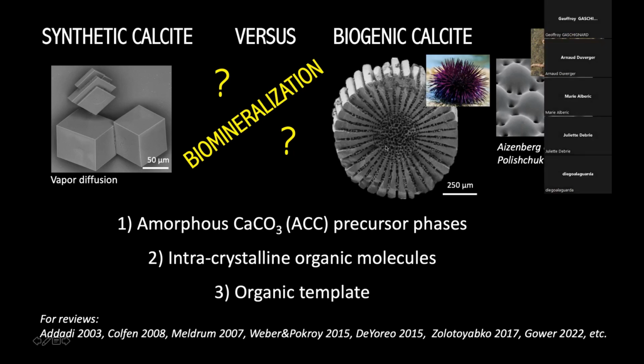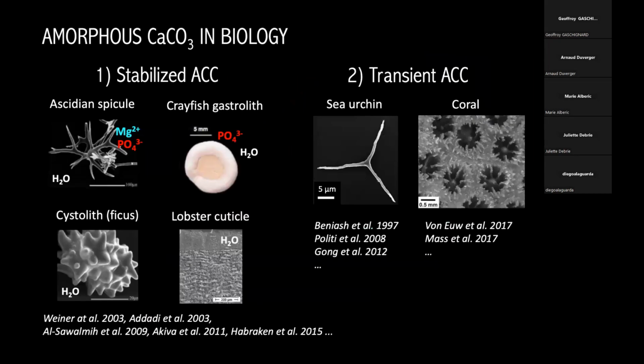So one concept which has been brought forward is that the presence of an amorphous calcium carbonate precursor phase could help in building such biominerals. There is also the role of intracrystalline organic molecules, how they can shape the different forms of crystals, as well as organic templates. Today I will focus on the first two concepts. So if we have a look at amorphous calcium carbonate in biology, these are just a few examples that I bring here.